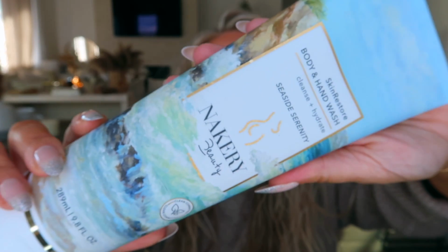And then I also got Seaside Serenity. Looks like this. This one is seagrass, sage, salty air. Ooh, this sounds like I'm gonna like it. That one's nice. Just beachy.